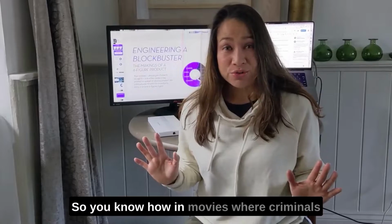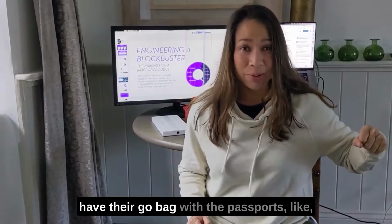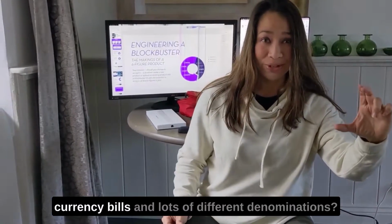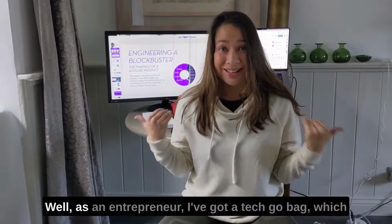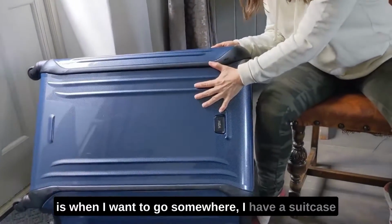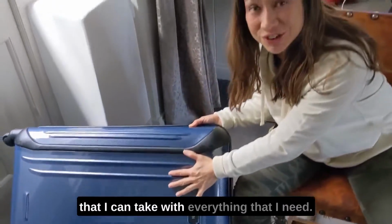So you know how in movies criminals have their go bag with like five different passports and a bunch of currency, bills in lots of different denominations? Well, as an entrepreneur, I've got a tech go bag, which is when I want to go somewhere, I have a suitcase that I can take with everything that I need.